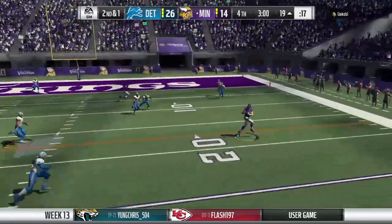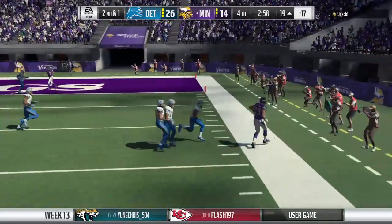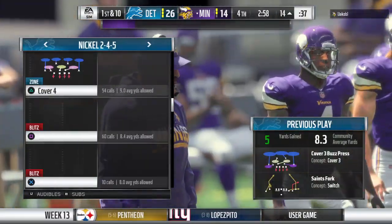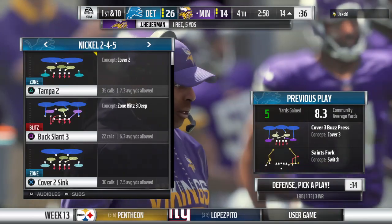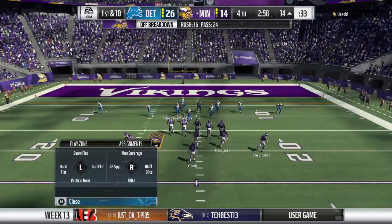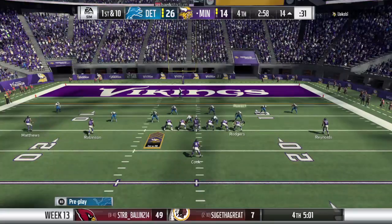Second down, Bridgewater. And that's complete to the tight end, Hireman. And able to get this down inside the 15, either the 13 or 14 before he's out of bounds. 5 yards on the play there as the drive will continue. And now for the offense, this is play number 11 here on this drive.